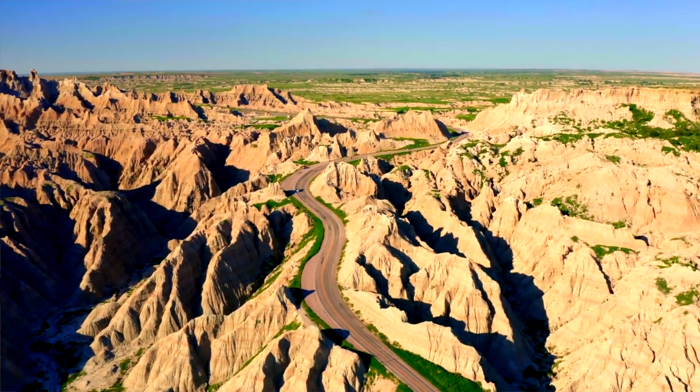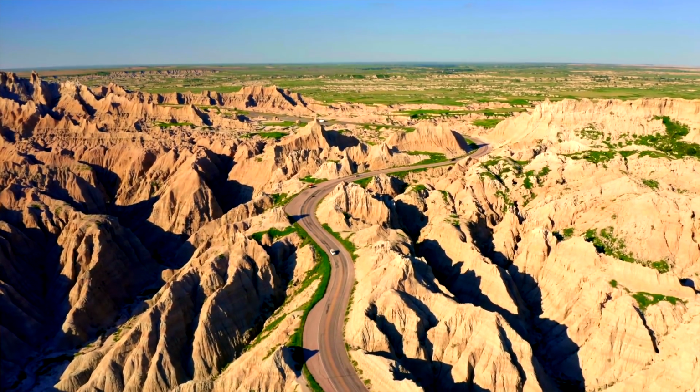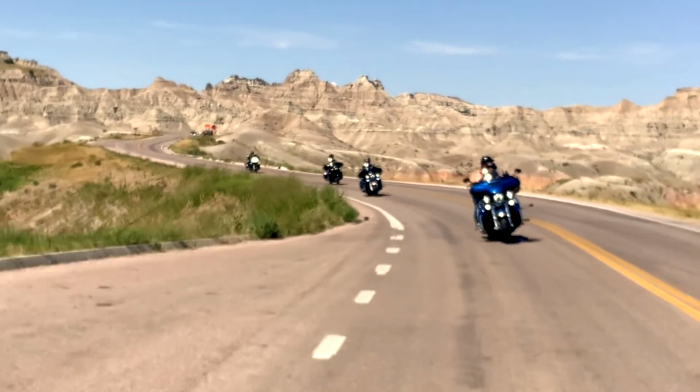Again, this is a national park, so there will be an entrance fee, which varies depending on what kind of car or vehicle you're in. You can go to the national park website, and they'll have that on there. I think for the bikes, for us, it was $25 a bike with your passenger.